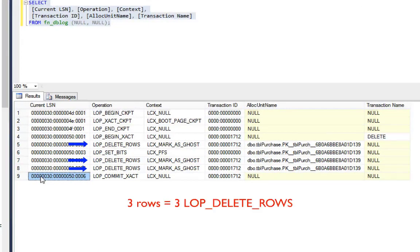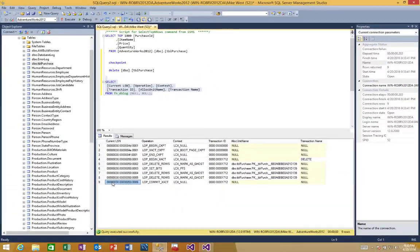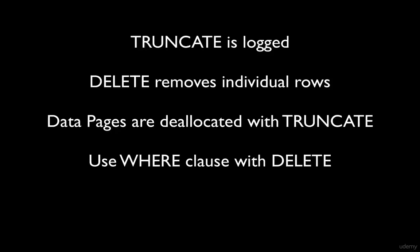deleted rows. Now, to be honest, the biggest real-world difference for you and I is the where clause. The delete statement allows us to specify a where clause so we can delete ranges of data. We have a much greater control with the delete statement.